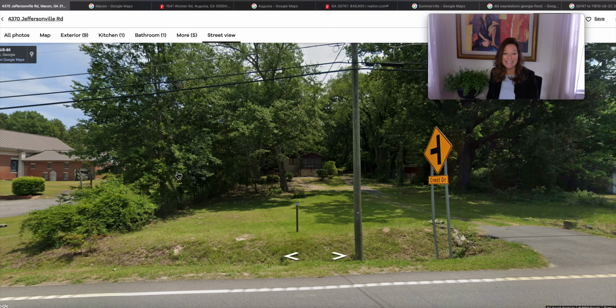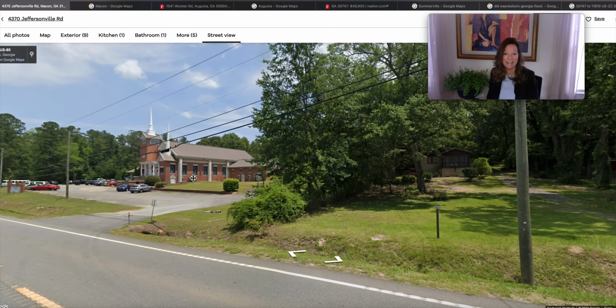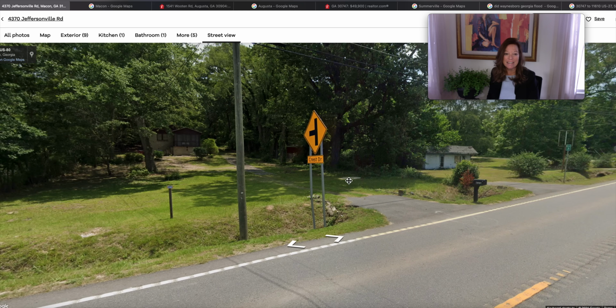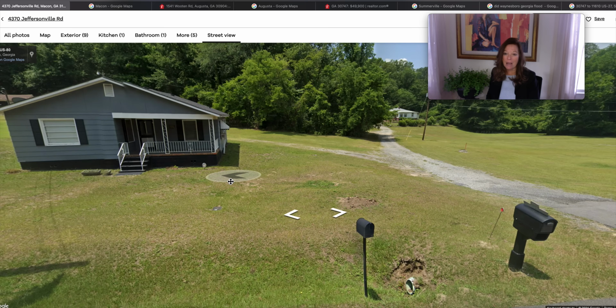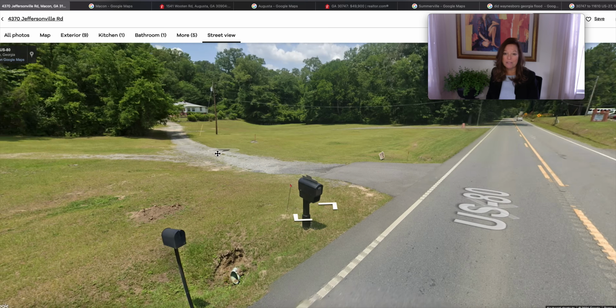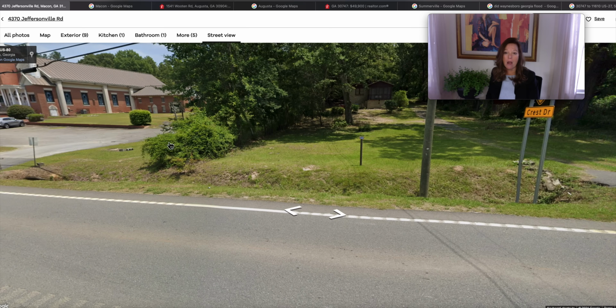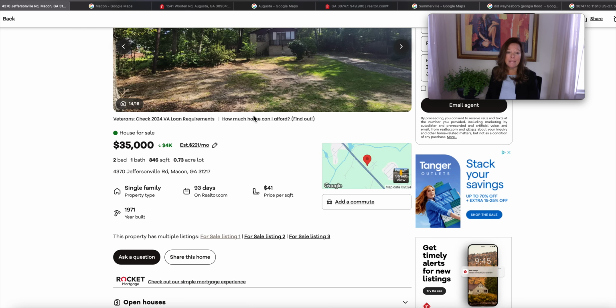Look at that. So we've got a beautiful big church next door. That's lovely. Look at how far back you sit off the road. How pretty is that? Wow. Got nice houses in the neighborhood. There's another one across the road that sits way back. May not be too terribly far from town. That's really cute for $35,000. And again, that's Macon, Georgia.